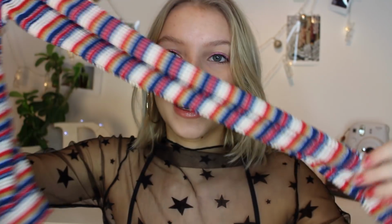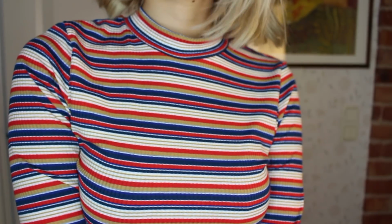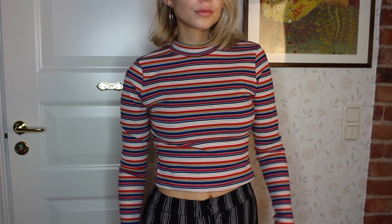It's a kind of tight-fitted cropped stripy top, and I'm in love with wearing colours. I think colours are so much more interesting than just wearing black clothes. I've actually been loving colour recently, so I did order quite colourful things, as you can tell. It's got a little bit of a high neck, just plain long sleeves, kind of cropped, definitely not too cropped. Yeah, the colours are really nice. It's got blue, red, yellowy, brownish. I think the colours look really nice together.